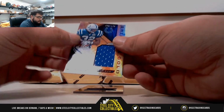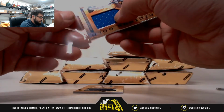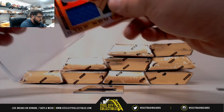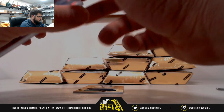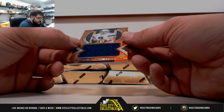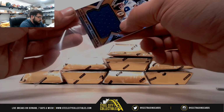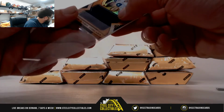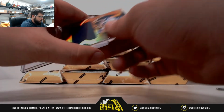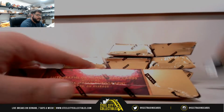Next, we have 85 of 125, Edgerrin James, gridiron gold jersey. And 7 of 125, Tony Romo. Next box.